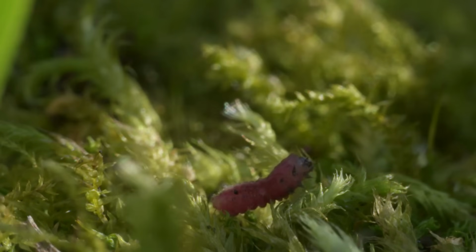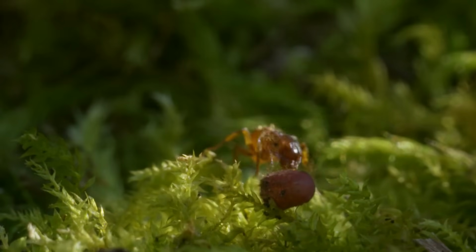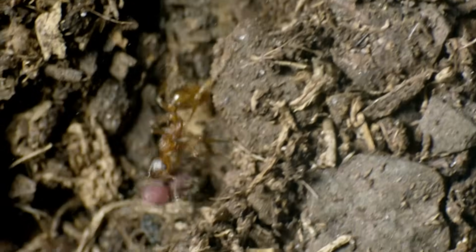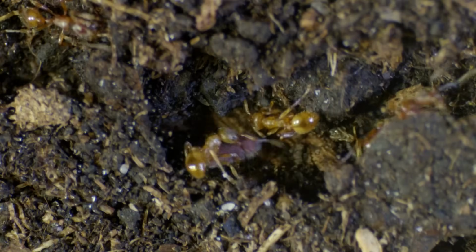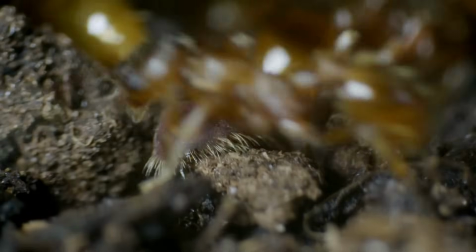The caterpillar now needs the help of an unlikely babysitter. A red ant is attracted to the scent of the pink grub. The caterpillar mimics the smell of the ant's own young, and in a case of mistaken identity, is carried back to the nest. The sneaky imposter will live among the ants for the next few months and surreptitiously feed on their larvae. The following spring, it will emerge as an adult dusky blue butterfly.